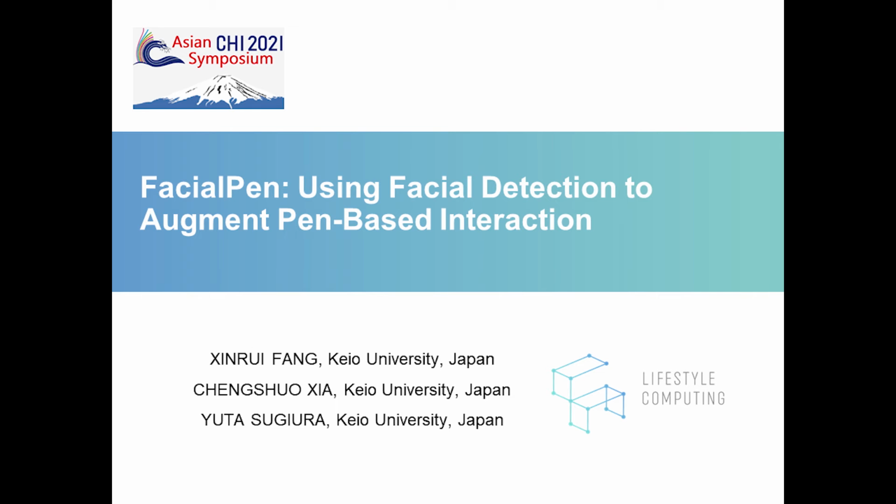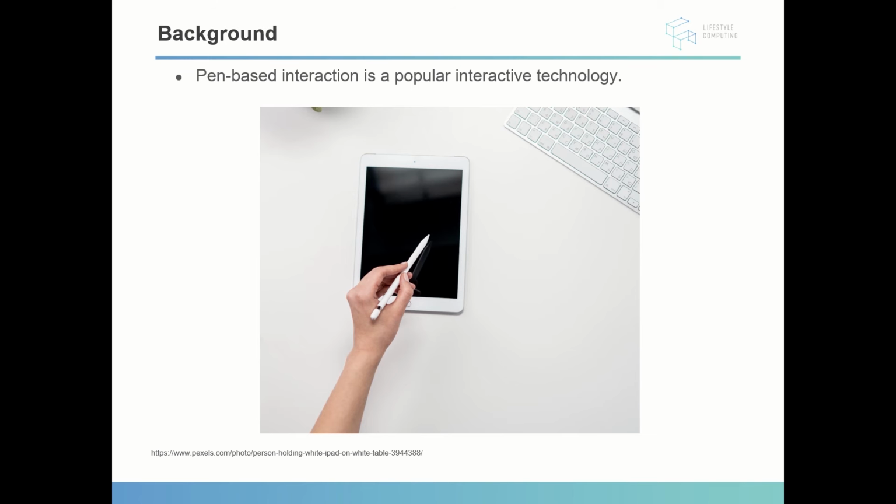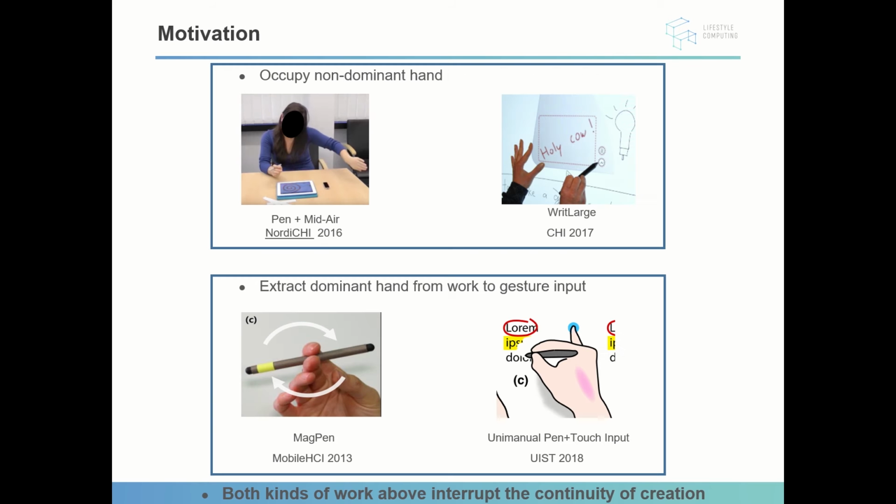In this work, we propose FacialPen, using facial detection to augment pen-based interaction. Nowadays, pen-based interaction is a popular interactive technology and has been widely researched. A lot of researchers focus on improving the usability of pen-based interaction. However, some of the work faces issues of occupying the non-dominant hand and extracting the dominant hand from work to gesture input. Both kinds of work above interrupt the continuity of creation.